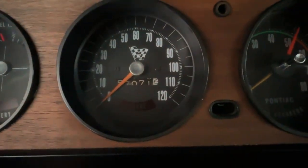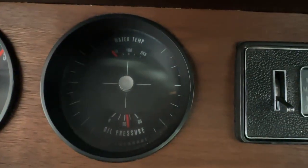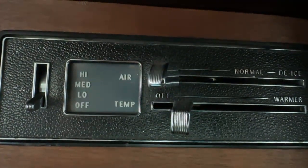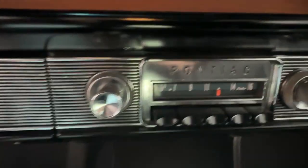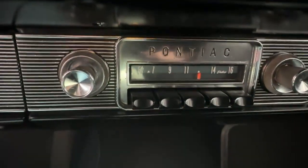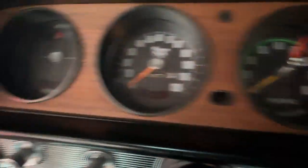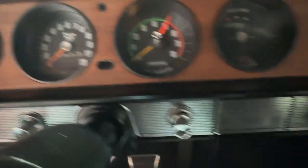You see the 120 mile an hour speedometer, the 8K tach, a couple of gauges, climate controls, fan works, heat works, no problem. Original AM Pontiac radio. It does still work. I found a station on it earlier today. We do have 2-speed wipers, the switch for which is right here, and they are operational.